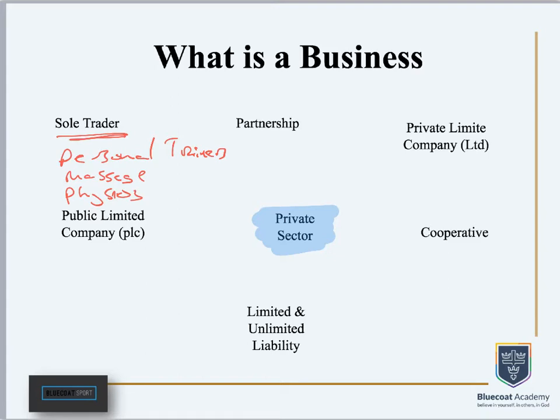Now remember, we're primarily concentrating on the sports and leisure industry. So when you're using your examples, make sure it is linked in with those sporting ideas. Don't start talking about the shop down the road or anything like that. It's got to be related back to the sports and leisure industry.